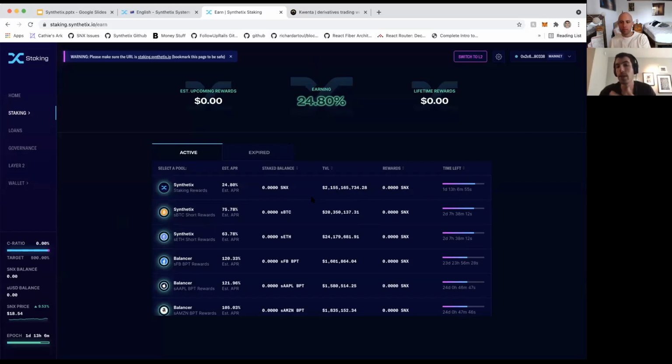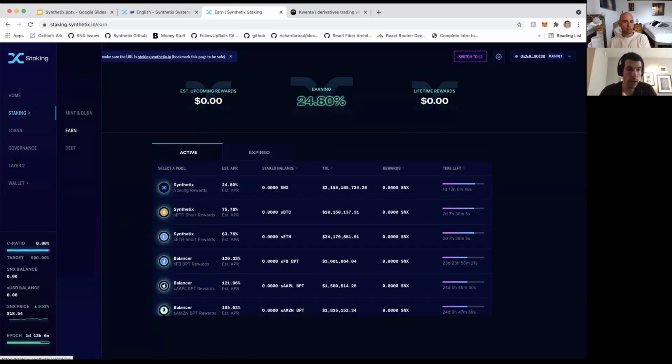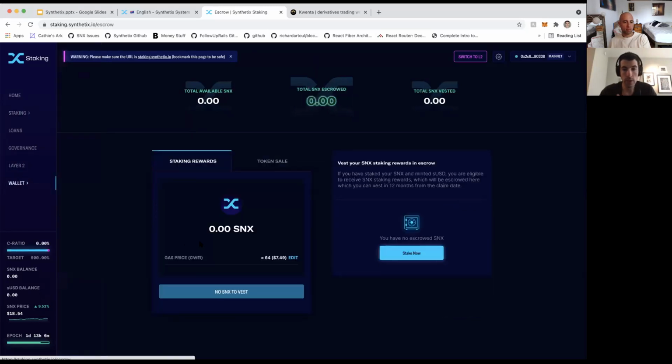And it's weekly. So if I go to escrow here, I'm not currently staking on layer 1, so I don't have any SNX vested or escrowed. But basically every week, for the rewards you earn, you claim them. And then the claimed rewards vest. There's a 12-month vest on the claimed rewards. You can withdraw your SNX that you've staked anytime, but the rewards you earn have a 12-month escrow. The reason for that is just to ensure that people aren't coming on to stake, earn rewards, and then dump. So that's the reason behind that.